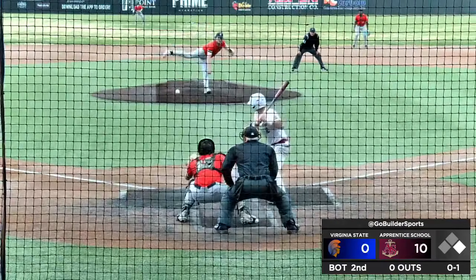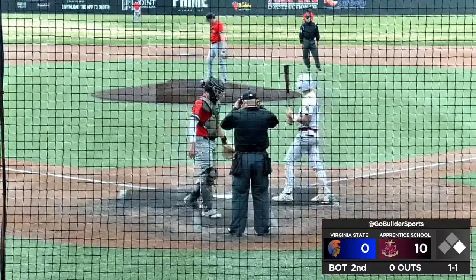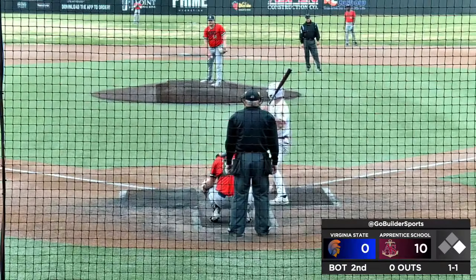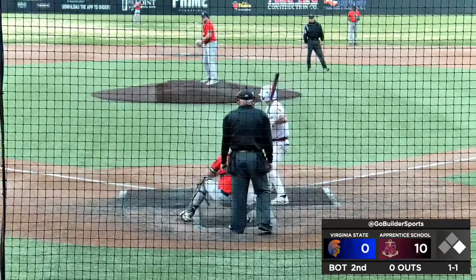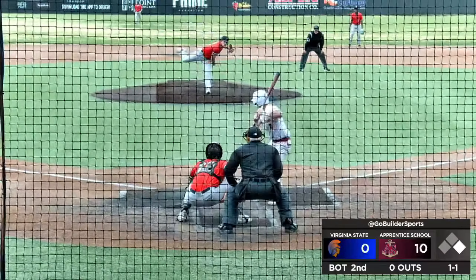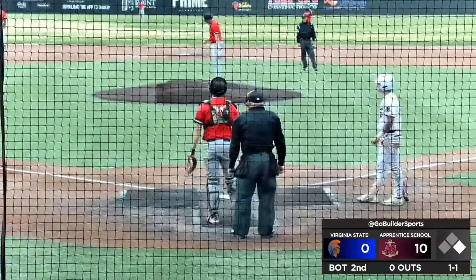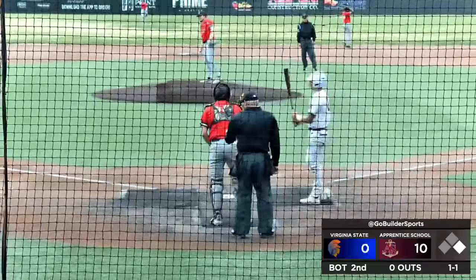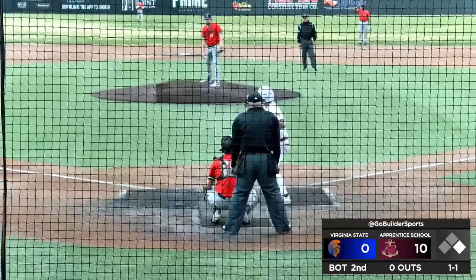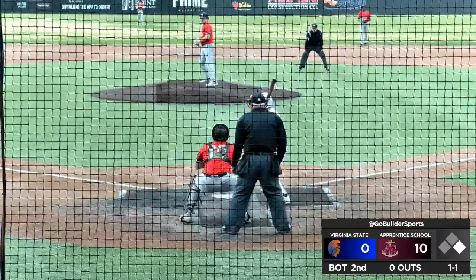The 0-1 pitch outside, 1-1. A couple, you can tell the temperatures dropped. A lot of the Builders pitchers went from all in short sleeves last game to now they're all in a jacket of some kind. Coach Jones added a hoodie over the pullover he was wearing.